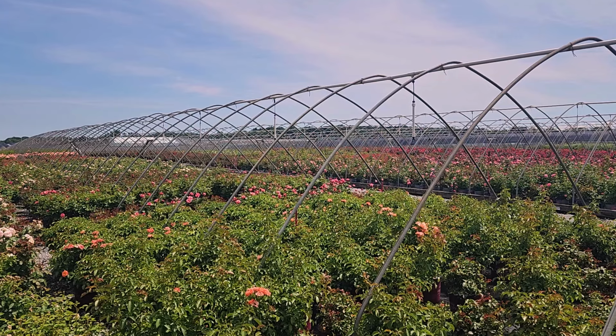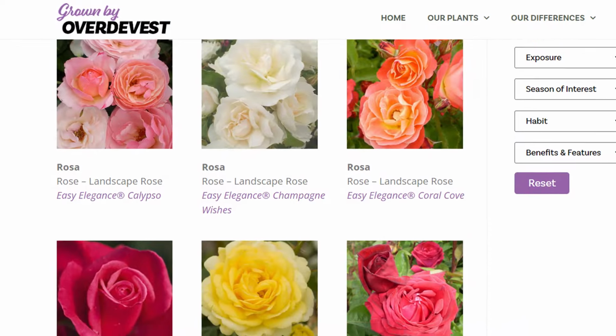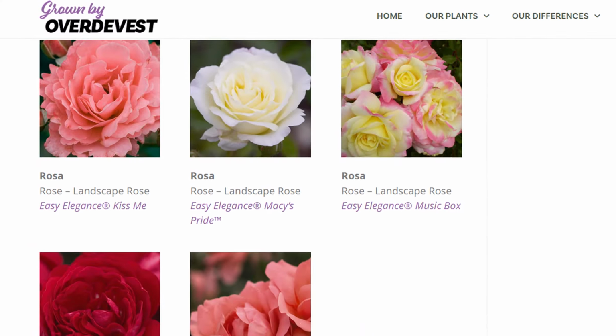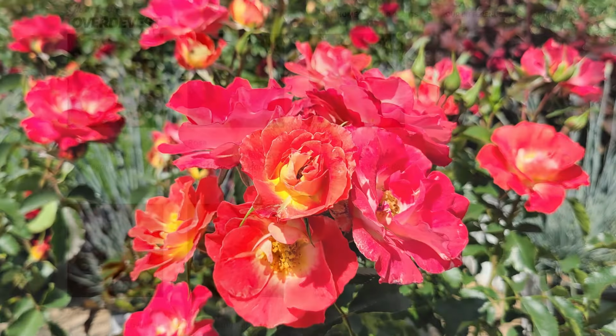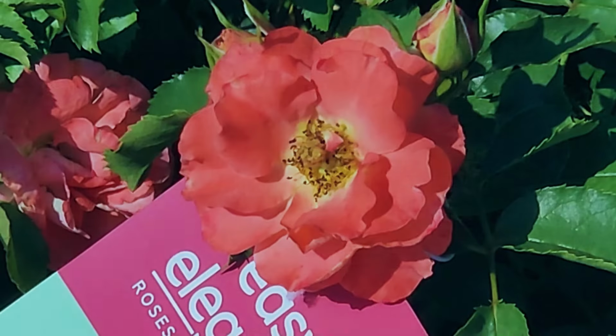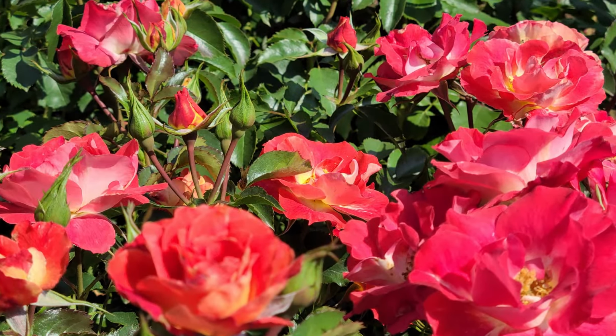Now, when you go along and visit the garden centers, one of the things you're going to see is that these are really nice, vigorous, and very healthy varieties. And when you look at varieties like this lovely one here, which is called Coral Cove, it has the semi-double bright orange flower that really jumps out at you.